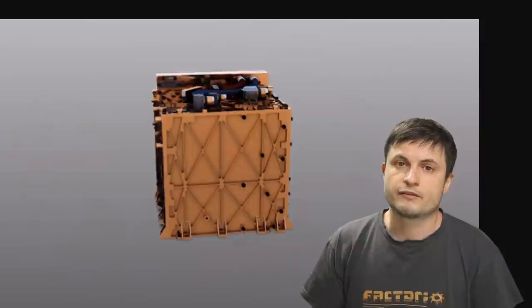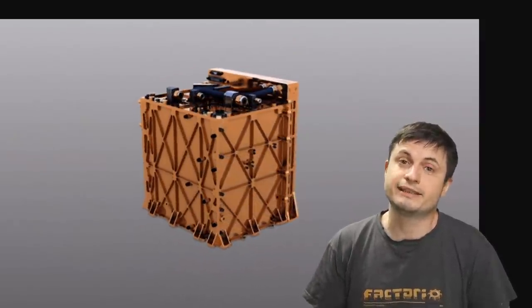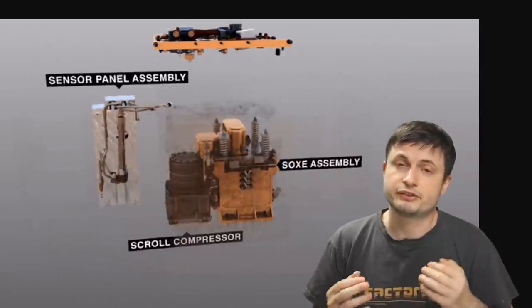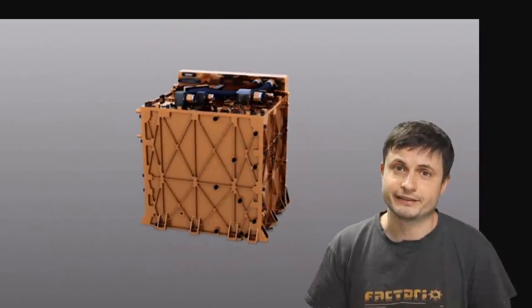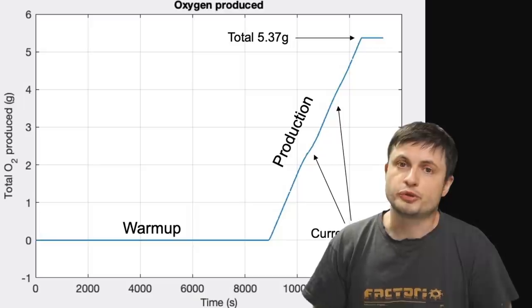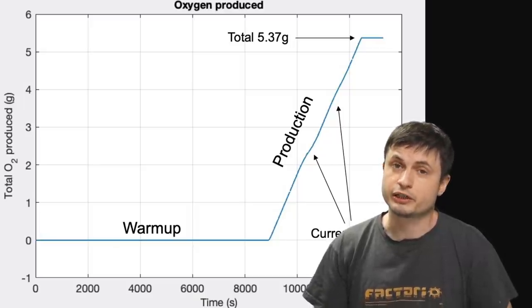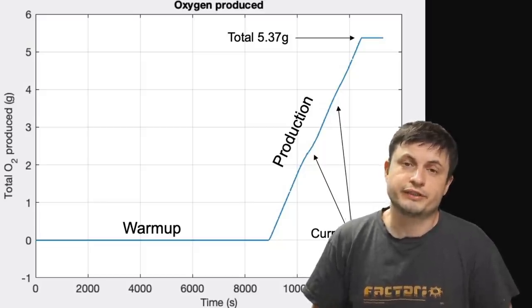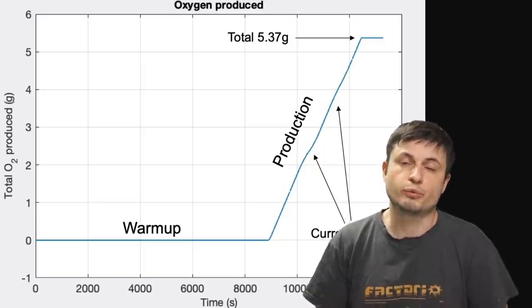So in other words, for every astronaut, you would want to have at least 3, but possibly even more of these in order to function properly. But this is a small version, and also this is just a test. So naturally, being able to produce 5.37 grams of oxygen on the first try is a huge success, which of course suggests that this technique works, and it works really well.